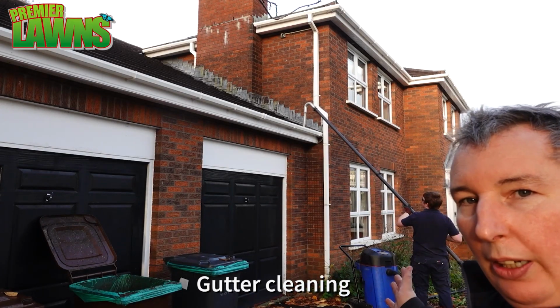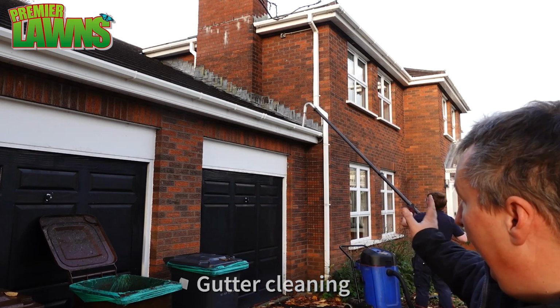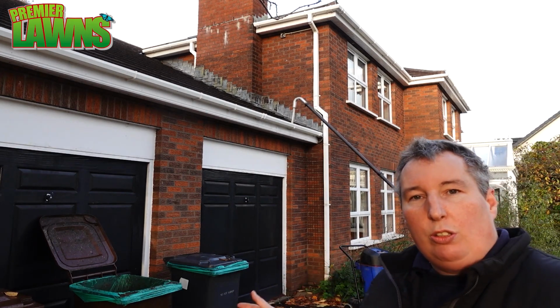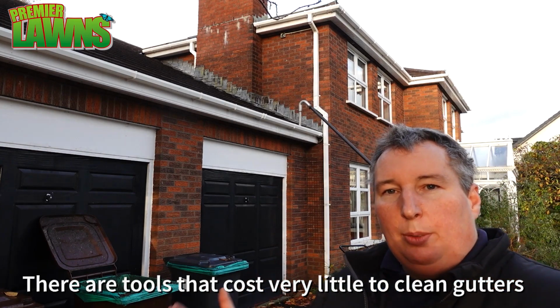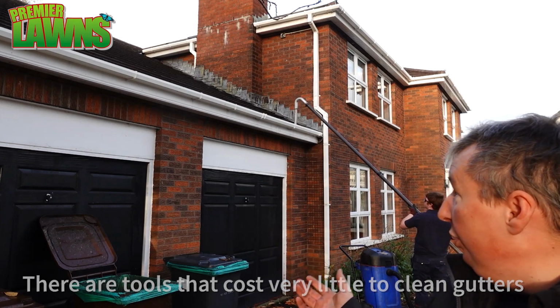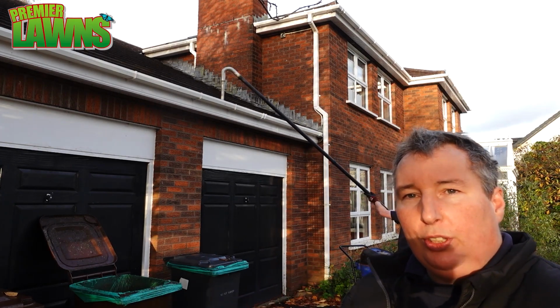So this is another job that we do. We do some gutter cleaning. Now I'm going to show you some tools you don't actually need. We have the proper high level tools to do this job safely, but I actually just started out using the pro gutter system. We'd have just done bungalows, and then whenever I started to move into a two-man team, I needed more work for both of us to do.